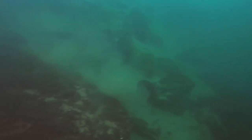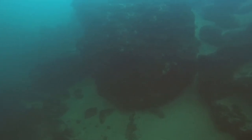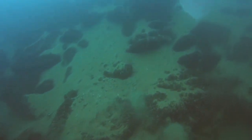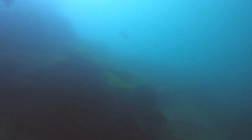Lots of boulders, big boulders down here. Look at that, it's pretty big. And zebra mussels. Never failed. Right, now we're heading towards like a little island that's like in the middle of the lake.